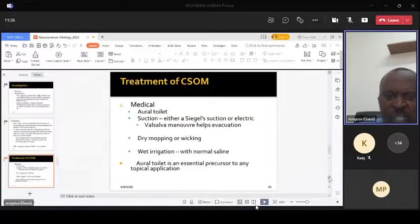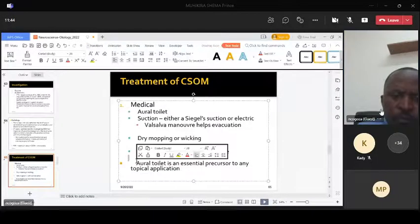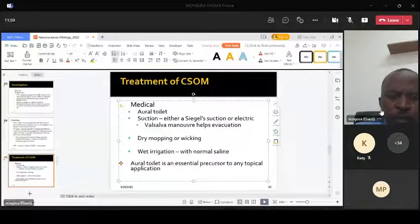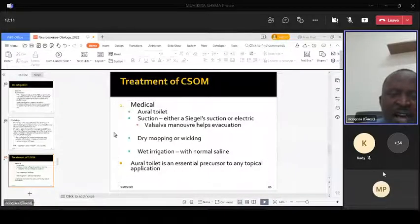What is important is how to manage these chronic suppurative otitis media. So the management consists of medical and surgical. The medical treatment consists of aural toilet, meaning suctioning and washing. Suctioning, you can mop with the cotton swabs. We can make wet irrigation with the normal saline. So all of these are medical management.